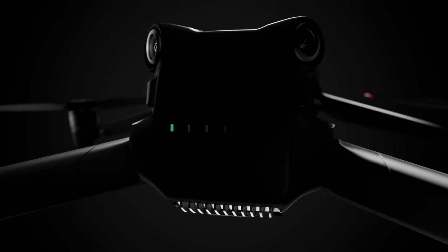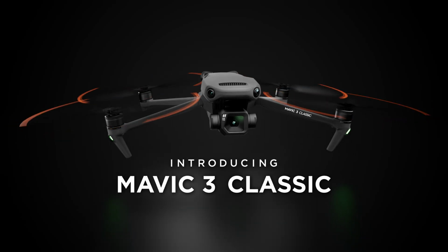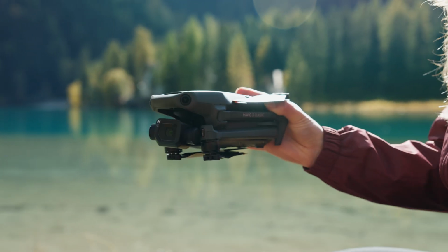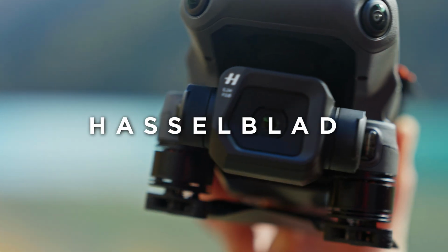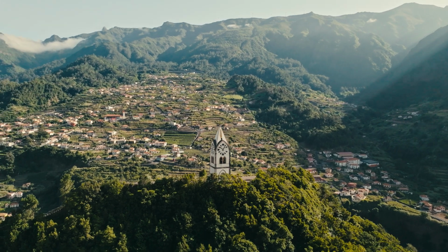A new member of the Mavic 3 series has arrived. Introducing Mavic 3 Classic. With a 4/3 CMOS Hasselblad camera, captures stunning imagery with vivid yet natural coloring in every frame.